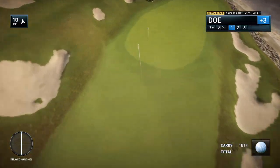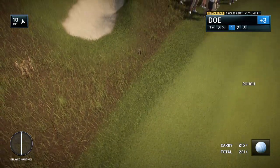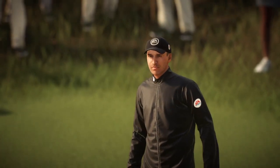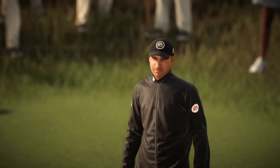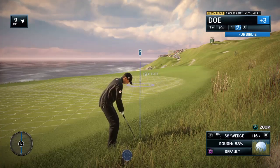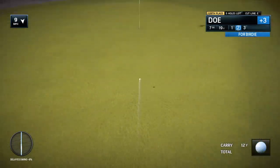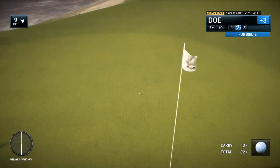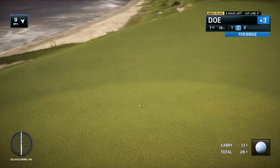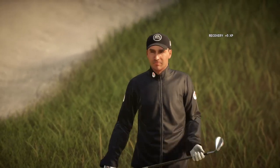Seems to like it. Looks like it's headed for the green. Well, that was almost like that's what he wanted to do, but why would you want it to run over the back? Second shot coming out of the rough here. Knocks it up on the green. It is about 28 feet away from the hole.